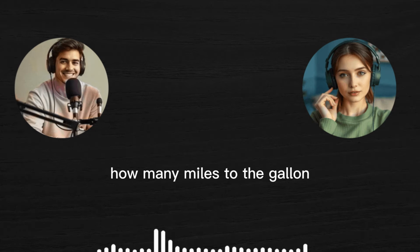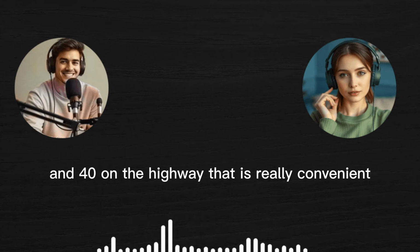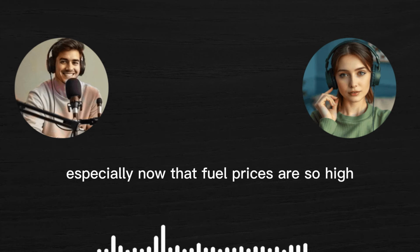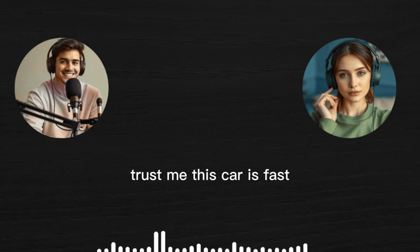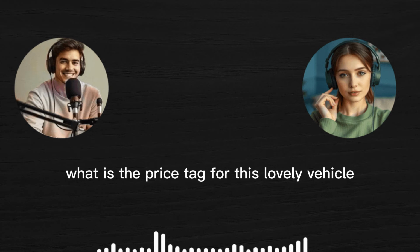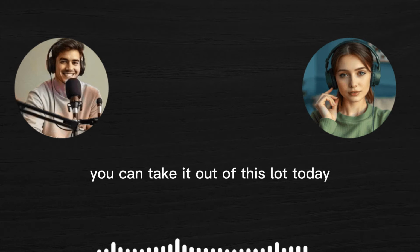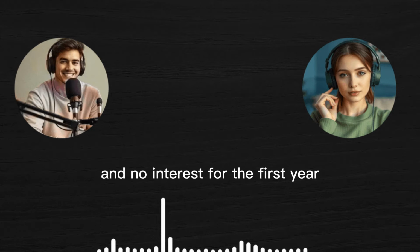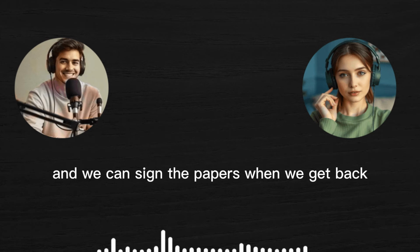Sounds like a good car. How many miles to the gallon? It is a very fuel-efficient vehicle, giving you about 34 miles in the city and 40 on the highway. That is really convenient, especially now that fuel prices are so high. What's under the hood? A very powerful 2.5-liter turbocharged engine. Trust me, this car is fast. Now for the most difficult question. What is the price tag for this lovely vehicle? Very affordable, ma'am. You can take it out of this lot today with 0 down payment and no interest for the first year. You can test drive it now and we can sign the papers when we get back. Great. Let's do it.